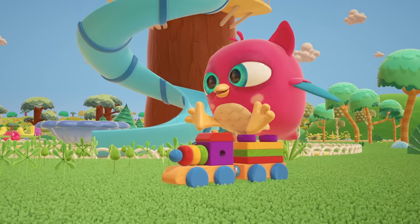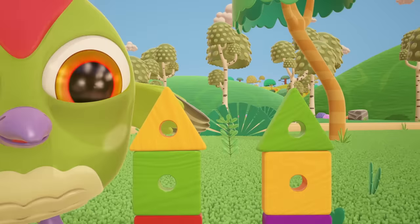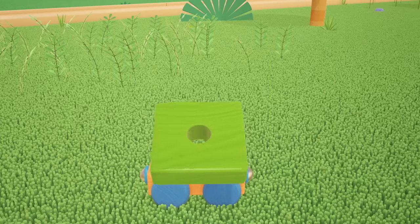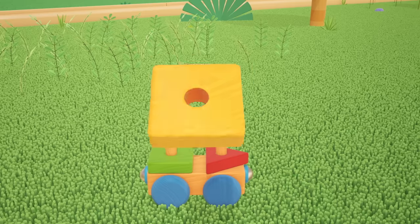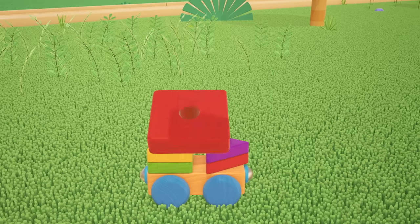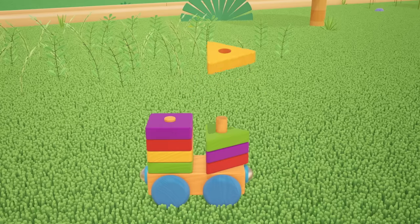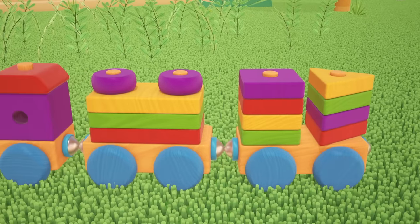Toot toot! Where are you going, Owl? Wow, a triangle! Peck Peck has built little towers from train blocks. I found it! Shall we build one more train car? A square, a triangle, a square, a triangle, a square, a triangle. And another square and triangle. Phew! All ready! Let's attach the car to the train.